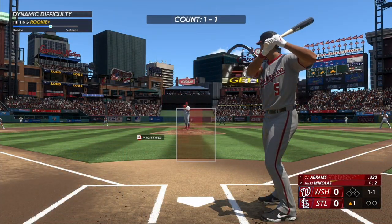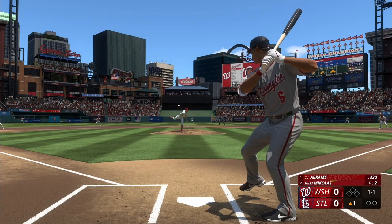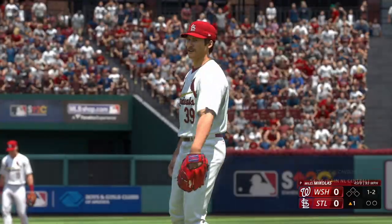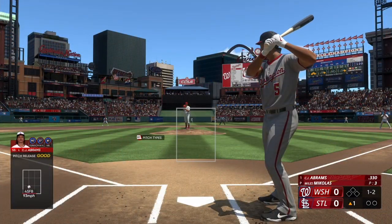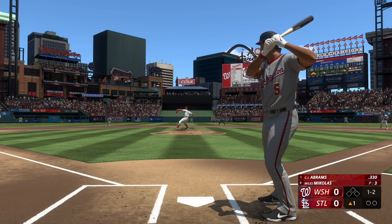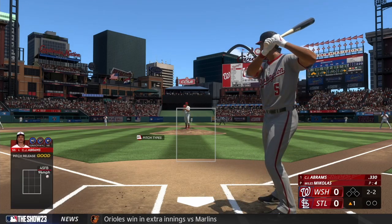All right, ready to get underway. Here's C.J. Abrams to hit. Next offering is in for a strike. Michaelis, a guy that really fills up the strike zone, rarely walks people. The downside is the home run ball more likely in play. Next pitch is inside. 2-2.